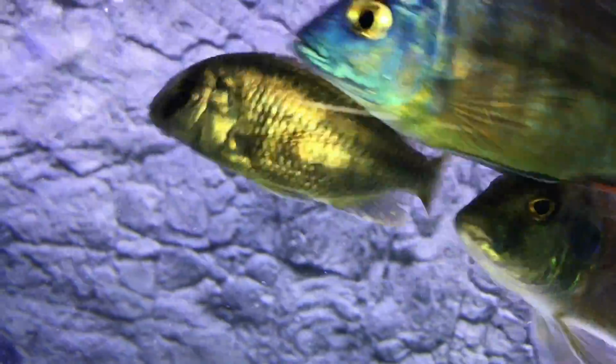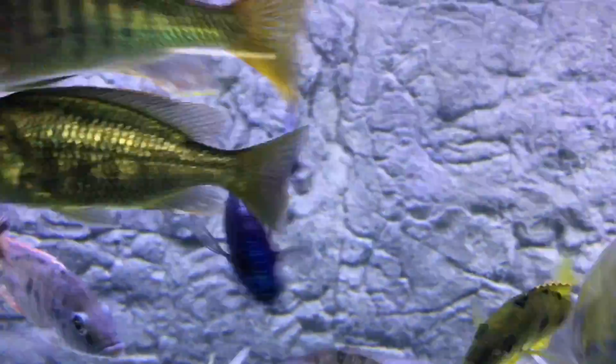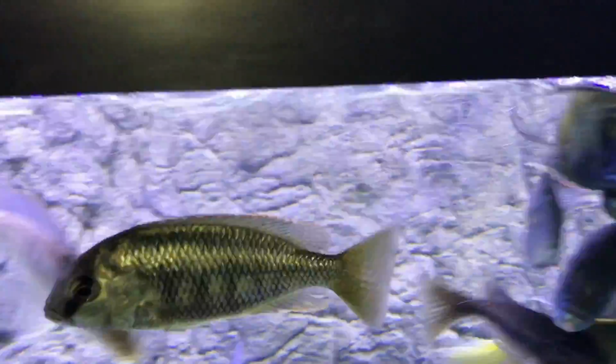Let's see what we have next. This Chilotilapia rhoadesi. This fish gets quite large. So, Chilotilapia rhoadesi. Pretty small right now, but it's a male. Very active. Late, slow bloomer. Slow grower as well. But again, they get huge, maybe 10 inches. Long way to grow. And what do we have here?